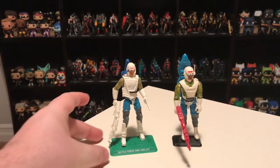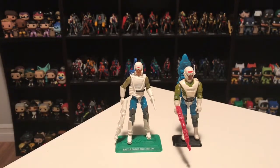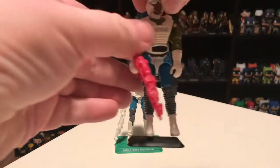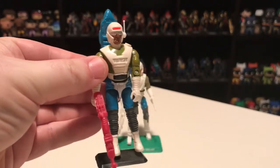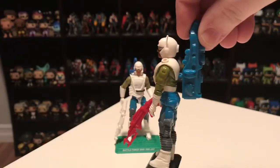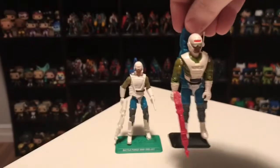So first up, we'll take a look at DJ. After 1987, there was only one new member of Battle Force 2000. And that was DJ, who was released 2 years later in 1989. So here is my vintage DJ figure. Now, unlike every other member of Battle Force 2000, he did not have his own vehicle to add to the Future Fortress, which is too bad for DJ, I guess.